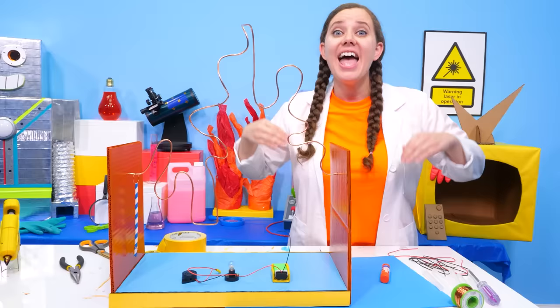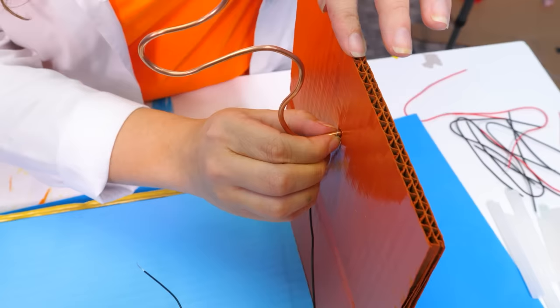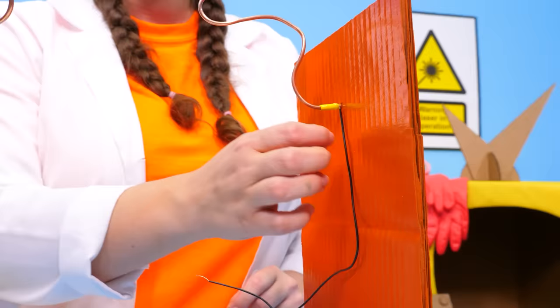Now let's connect our coil to our circuit. We are gonna use a negative wire to connect to the end of our coil. Once we have it connected and looped around, we're gonna hold it in place with some electrical tape. So after we have our wire nice and secure here, we need to secure our two negative wires from the battery and the coil together.